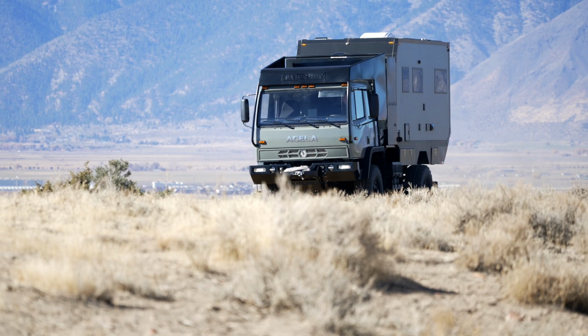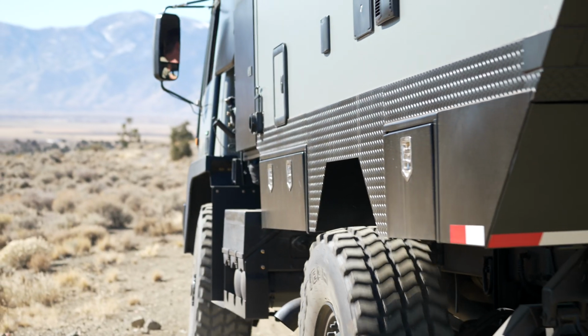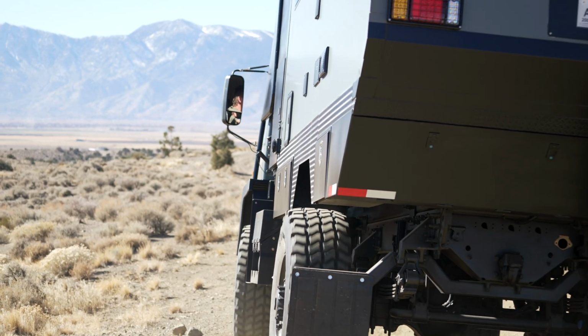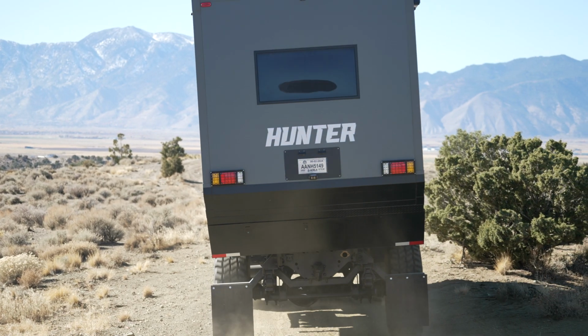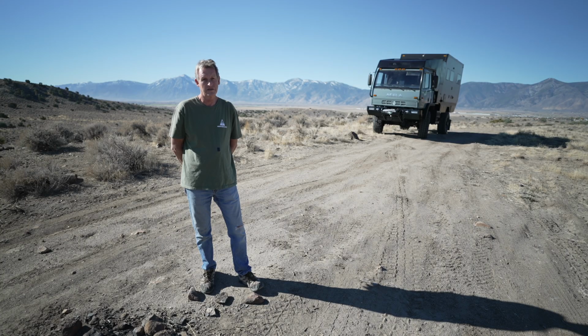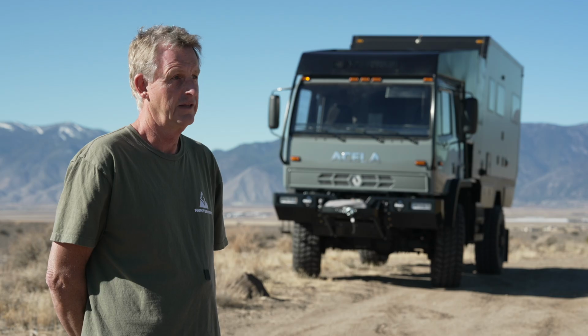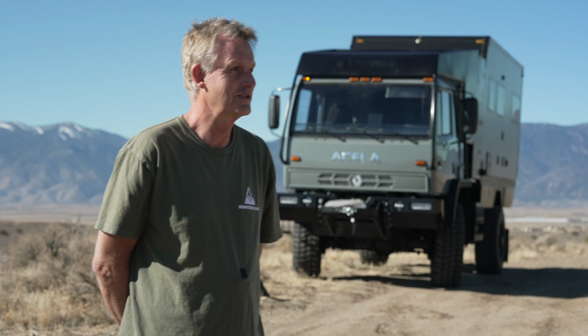So I started searching for an alternative, and at the time there were very few in the US, very expensive, and a good friend of mine who was a very talented welder suggested we build our own, and that's how we got started. And then people came to me and said, hey, I'd like one of those. So that was the start of Hunter in about 2015.